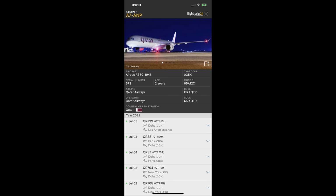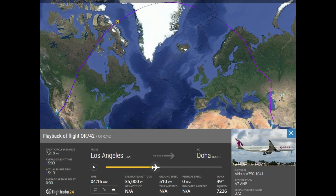Today I'm flying on this beautiful A350-1000 from Qatar Airways. It's about 2 years old. The route of flight takes us up over Greenland, down through Europe, and down into Doha. A couple weeks ago I flew this same route in the opposite direction in business class, so we're going to try to compare and contrast business class with economy class.